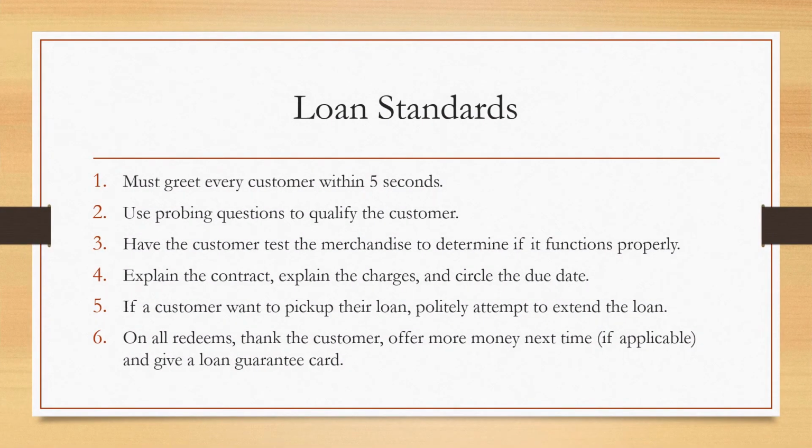Remember that greatness begins with our core values and standards. Let's review our loan standards for this topic. First, we must greet every customer within 5 seconds. Second, we must use probing questions to qualify the customer. Third, have the customer test the merchandise to determine if it functions properly. Fourth, explain the contract, explain the charges, and circle the due date.